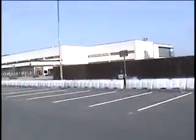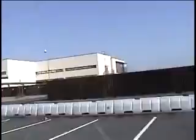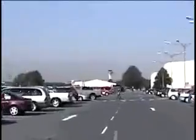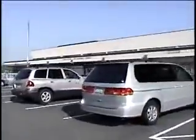The building I'm passing up here is the main passenger terminal. I have flown out of there quite a number of times. So, parking lot for here. That's the new control tower down there. Got to go through security. This is where the car rental is.